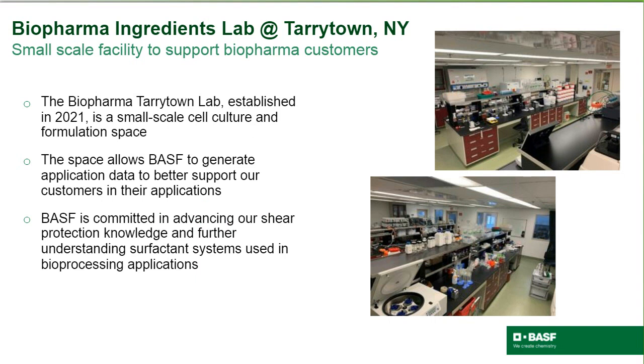Our lab was established in early 2021, and it's a space where we have facilities to do cell culture, small cell culture work, and formulation work as well. And the idea of the lab is, first and foremost, to support customers by doing experiments and releasing application data to better understand how our ingredients behave in bioprocessing.